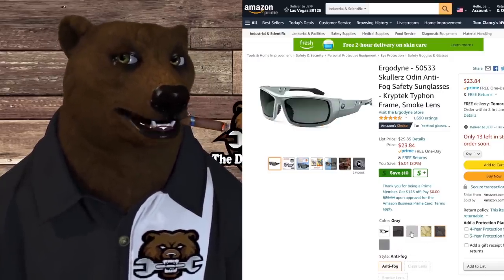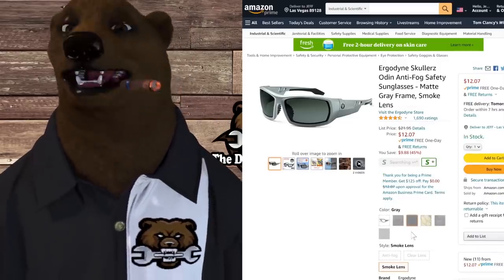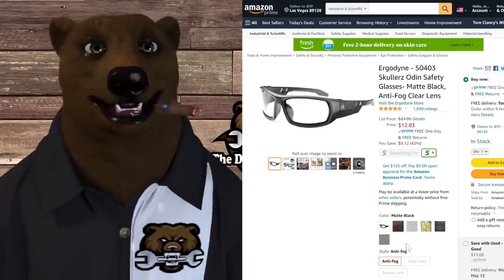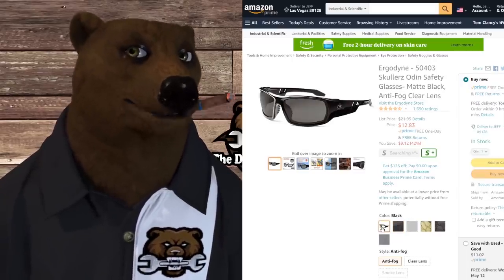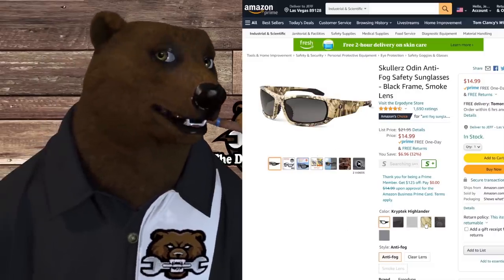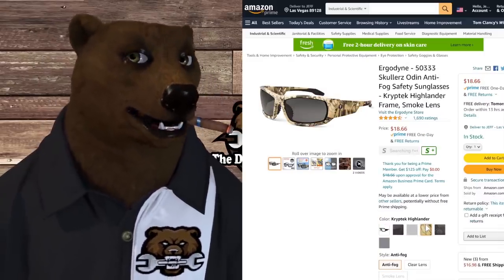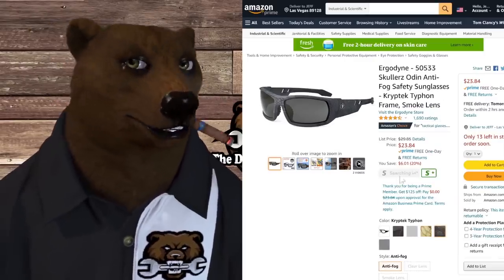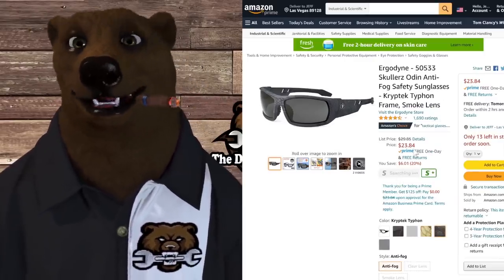If I drop down to the gray, $12.07. I think the matte black, $12.83. So you've got to really watch the price. On the black, $14.99, you're going to go up a little bit. But you go up to the Cryptek Highlander, you're at $18.66. And for this one, we're at $23.84.